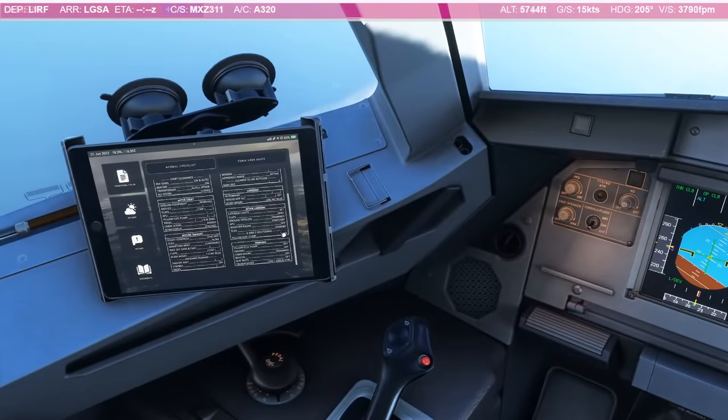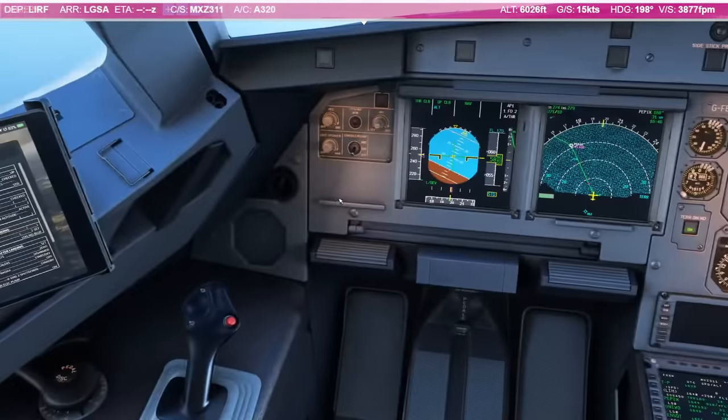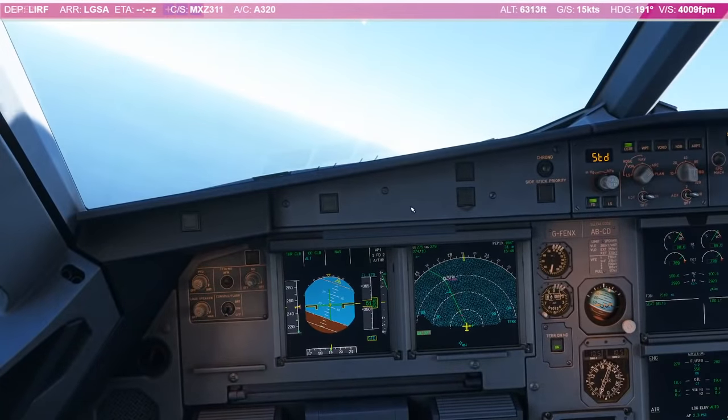Right, after takeoff climb checklist then. Landing gear is up, ECAM is checked, and BAREF is standard and standards. Looking good.